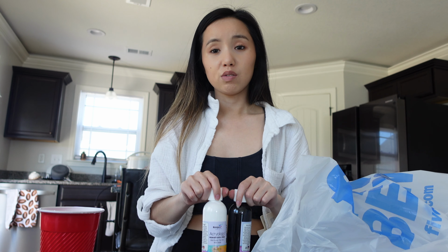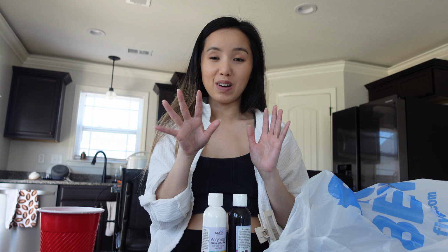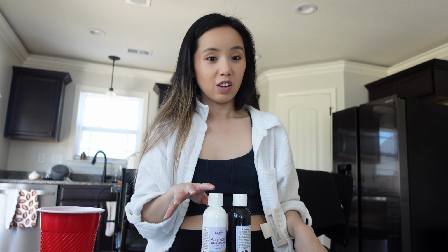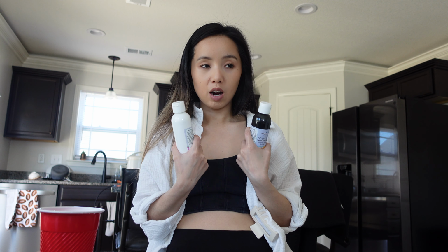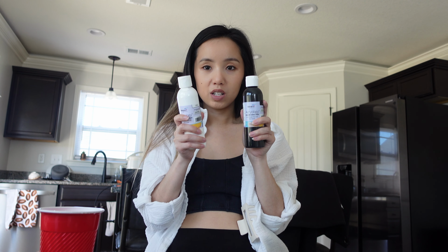You know what I should have done? Instead of going to Five Below, I should have just gone to Dollar Tree, but I went to Five Below first. Because I could have got everything from Dollar Tree for way cheaper. I already have a lot of acrylic paint. I used up all my black and my white, so I picked up two of these.